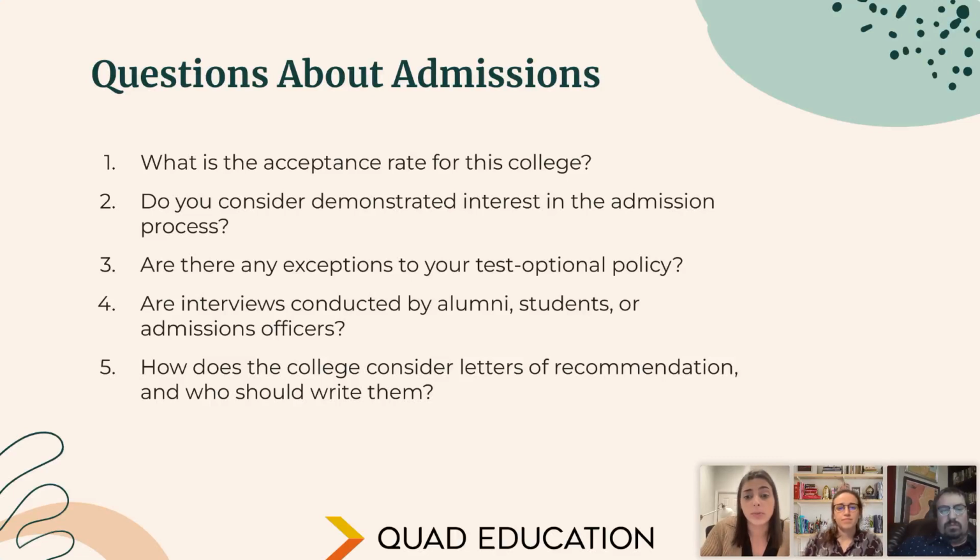And being able to apply to a school and say, hey, this is definitely my first choice, versus I'm just applying early or whatever it may be. So really making sure you're super clear on what that school's early policy is also plays into that. And then another big one that can vary from school to school, that you should be very clear on, is the interview process.